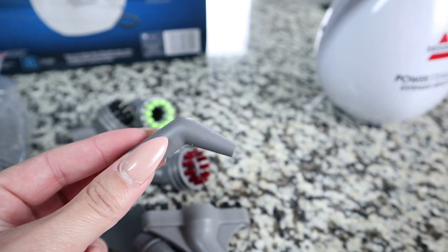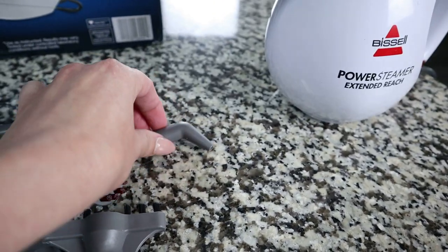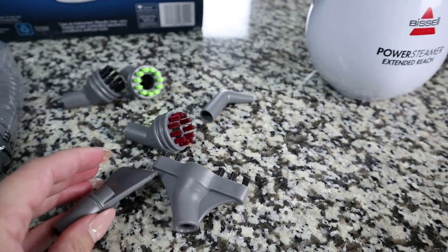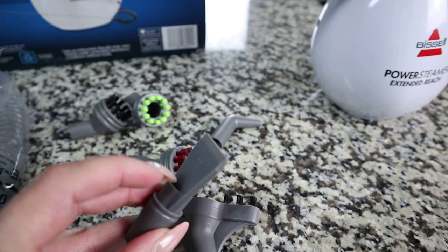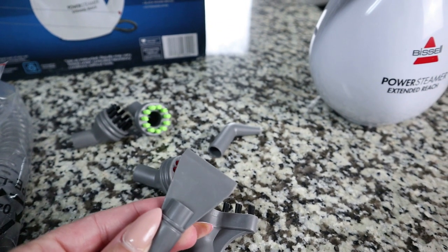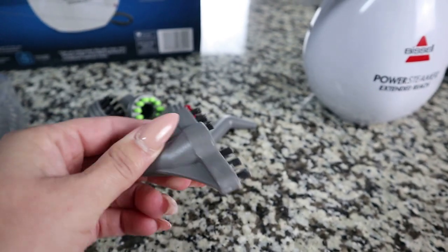It was helping the steam get underneath it with this little piece, I don't know what it's called. But anyways, this little piece, attachment. There we go, attachment. It also has this little scraper right here where the steam will come out, and you can use this as a scraper. This one they said was for gum. And this one's really cool. It's really skinny to get into those little skinny spots.